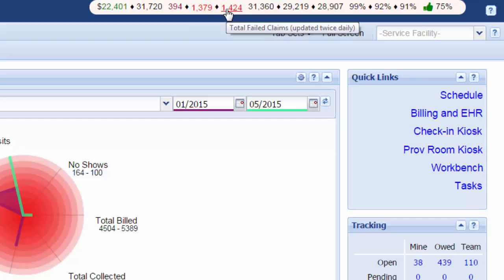The total failed simply shows the total number of claims that need follow-up. That includes the active failed number, as well as claims that will need more attention at some point in the future.